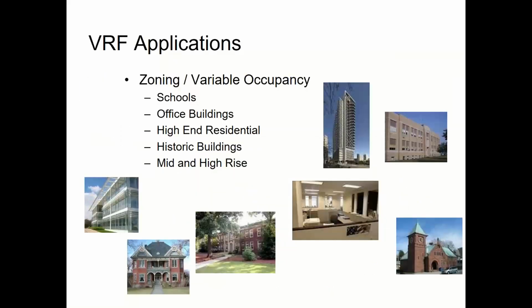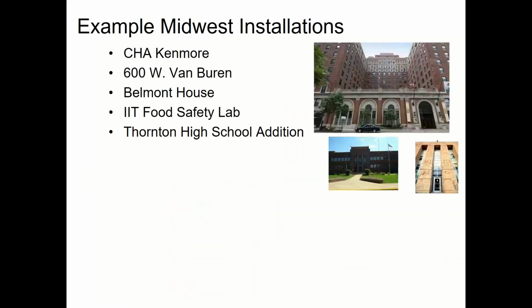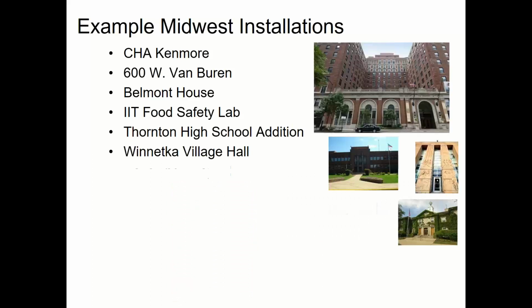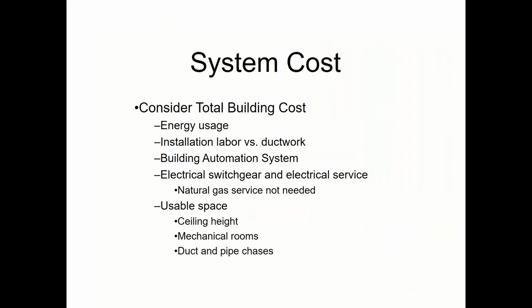Lots of building types have been doing this. There's all kinds of various applications. In the interest of time, I'm going to skip some of these examples. These are just buildings that I'm familiar with personally, but I'm going to skip those in the interest of time. Just know at this point, these are all buildings that are literally like 45 minutes from my house or less. And this list is from 10 years ago. So the list is so much larger now. There's a lot of buildings doing this.